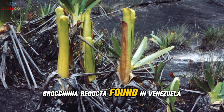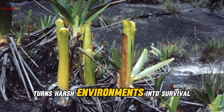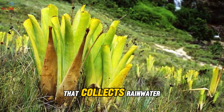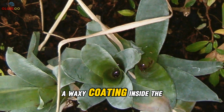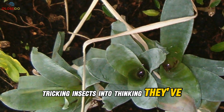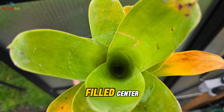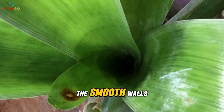Brocchinia reducta, found in Venezuela, Brazil, Colombia, and Guyana, turns harsh environments into survival advantages. Growing in poor, rocky soils, its yellow-green leaves form a chalice that collects rainwater, creating a unique trap. A waxy coating inside the leaves reflects ultraviolet light, tricking insects into thinking they've found flowers or water. When insects land, the wet wax becomes slippery, guiding them into the water-filled center. Trapped inside, insects cannot escape the smooth walls.